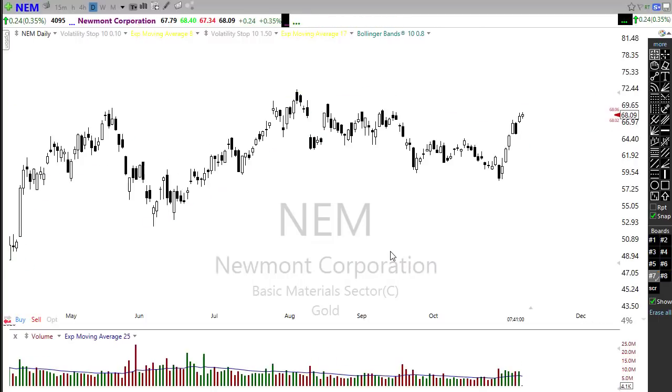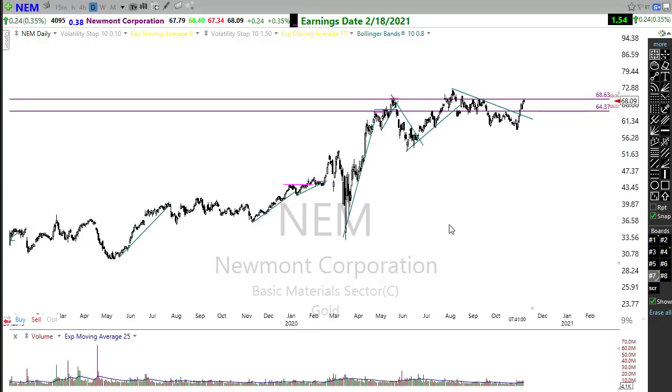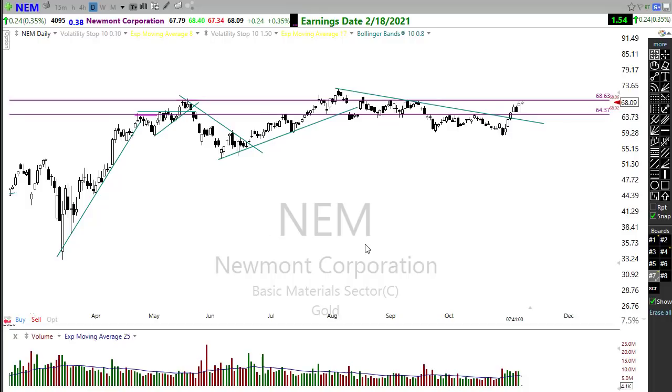Newmont Mining, I've mentioned before, broke that downtrend in a strong surge higher. There is a resistance level here that we have to deal with. It could consolidate in here, it could pull back. Watch that closely for that next opportunity. And then Newmont, notice here, could be breaking out to all-time highs. So keep a close eye on that. Pretty decent looking chart overall.